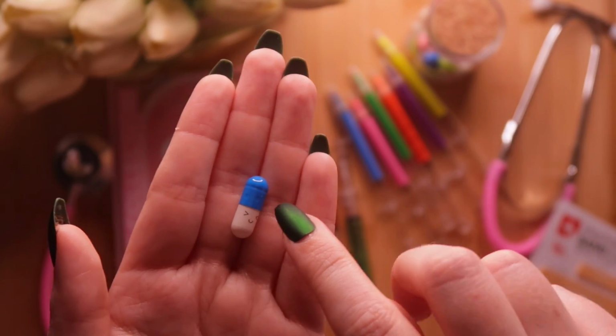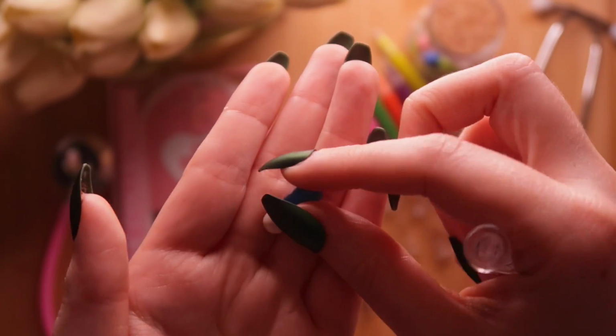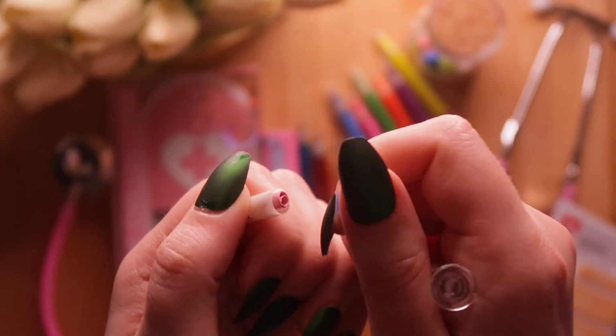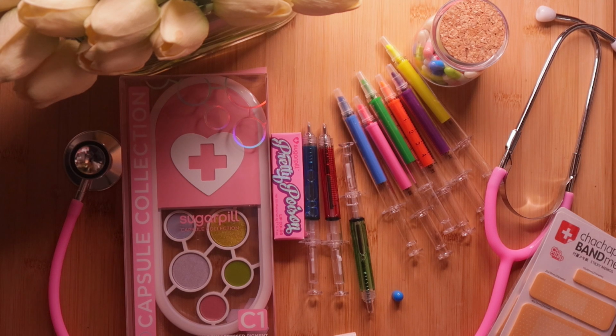Okay, let's take a look at our little pill. I have a very important message to write on him. So you just open him up like that. It's got a little message right there. Okay.